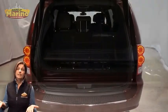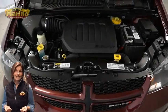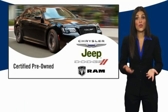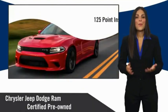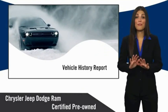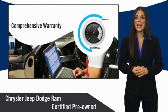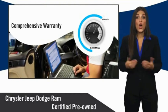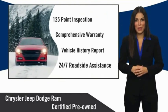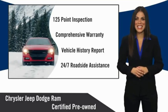For additional details, visit us at marinocjd.com, stock number D6086. All Chrysler Group certified pre-owned vehicles pass a stringent inspection process, guaranteeing that only the finest vehicles get certified. Ask your dealer about available lifetime warranty upgrades. Chrysler Group certified pre-owned vehicles, the smart choice, factory backed to go the distance.